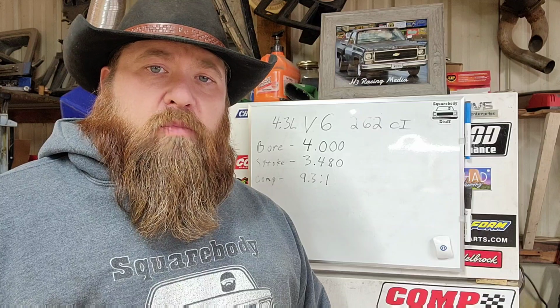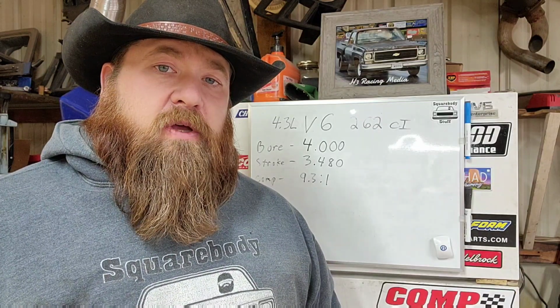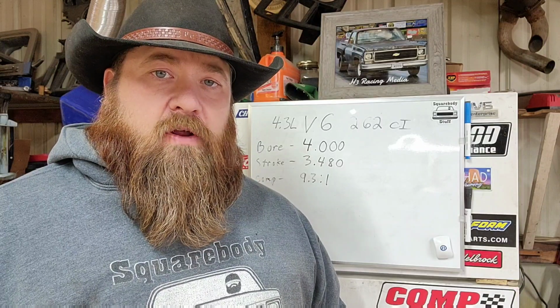All right, just a little bit about the 4.3 liter V6 in general. It has 262 cubic inches. The bore and stroke is a 4-inch bore and 3.48 stroke. Now, if that sounds familiar, that is the same bore and stroke as a 350 V8. So basically, the 4.3 liter is a 350 with the front two cylinders chopped off of it. Now, the rod length is also the same as a 350 at 5.700 inches, but instead of the 2.100 of the small block Chevy large journal rods, they are a 2.25 on the 4.3 liter V6.